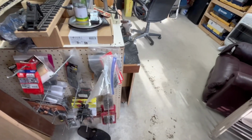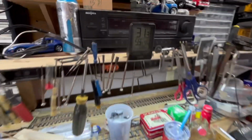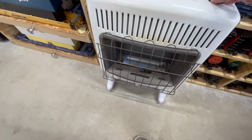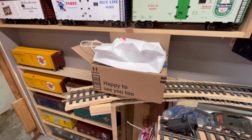Thought he said it was 27 degrees outside or something like that. Well, it's 31 in the shed next door. 59 in here. I'm just going to juice it up a little bit. Nothing exciting. Warm it up here in a little bit. Got a couple of things to ship. Actually, those will be going to my brothers, not train parts.